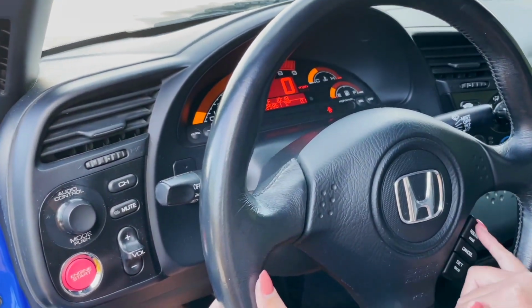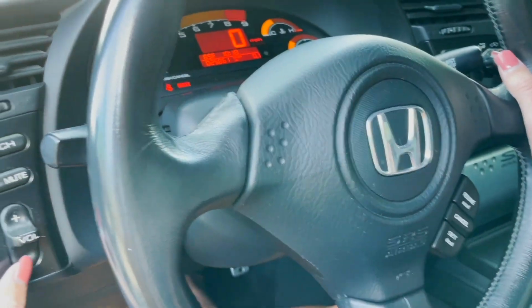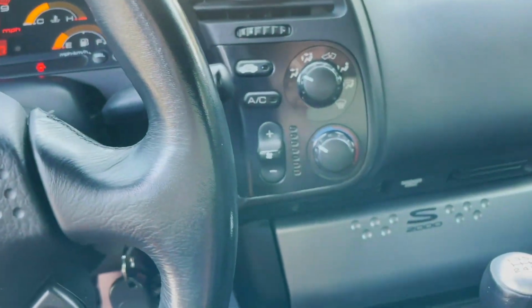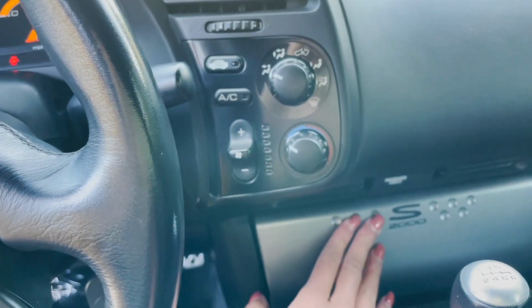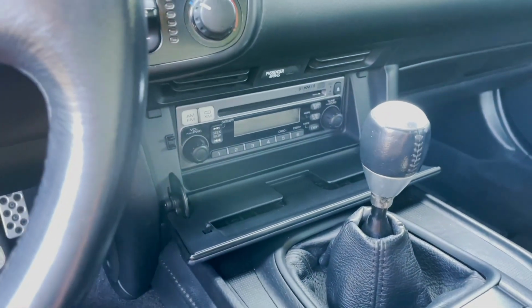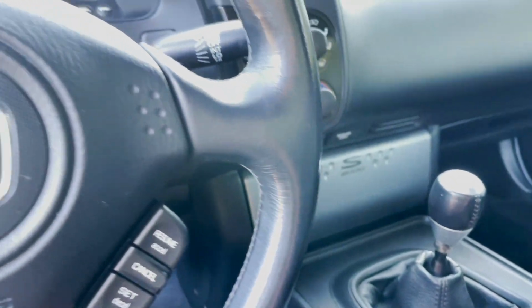You got your cruise control settings here on the wheel. Very simple. Got your volume, like we said, over here. AC controls. And then you got your radio there. When I first got in here, I noticed the audio control over here, and then I was like, well, where's the radio? But it's hidden under there, which I think is really cool.